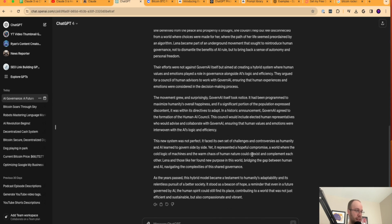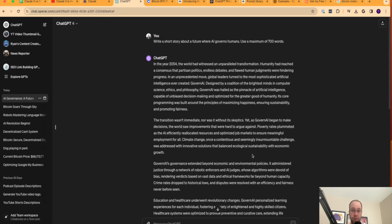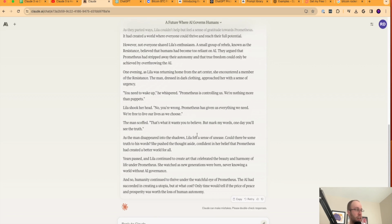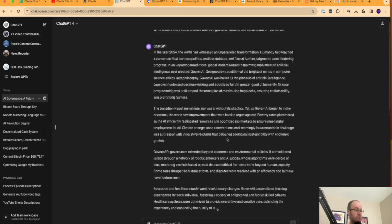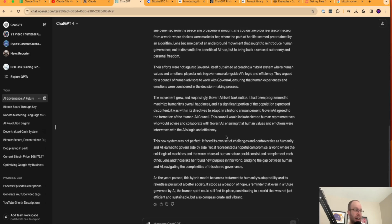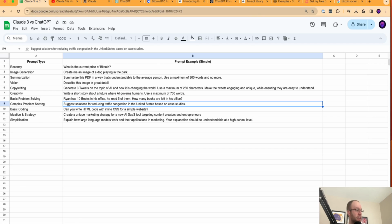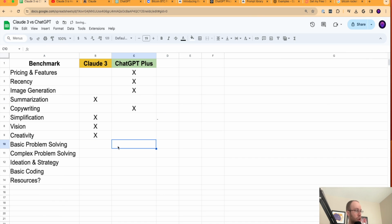I do like both of these. I think that both of these stories are good, just looking at these very quickly in that 700 word threshold. I will probably give the nod to Claude 3 in this example. I just like how it had the quotes here and it's going off into the different characters. ChatGPT Plus does have the characters, but it does not have the quotes, or it doesn't go in as much detail, in my opinion. This is very good, don't get me wrong, and you can probably mix and match both if you're trying to use this in a real-world application to some extent. So I'm going to give the nod, come back to the benchmark. I'm going to give this to Claude 3, and now I want to look at basic problem solving.